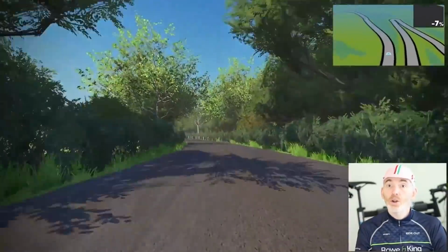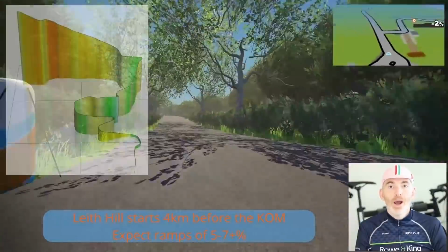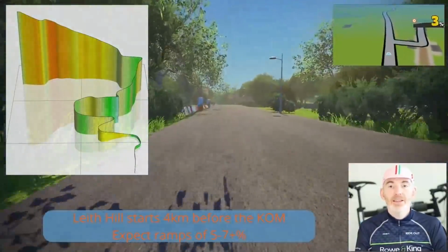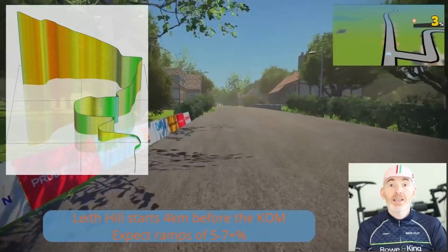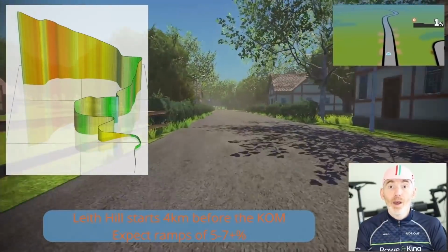After that, it's all uphill, up Leith Hill. So let's jump there now. What you need to know about the Leith Hill KOM is that it is not a 2 kilometer KOM. It is a 6 kilometer hill that you have to climb.